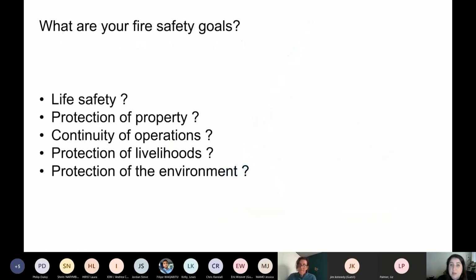When considering fire safety, it is important we are clear on what we are trying to achieve. What are the goals? Is the primary goal life safety, or is protection of property more important, or perhaps protection of livelihoods or the environment? In building codes and standards, life safety is almost always the primary goal. And a positive co-benefit is that fire safety interventions driven by life safety often support protection of property.